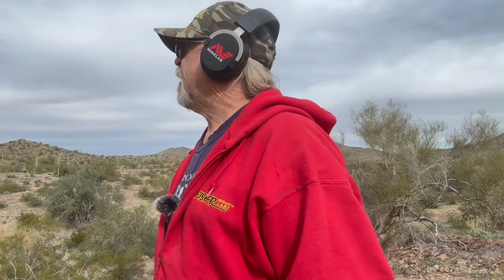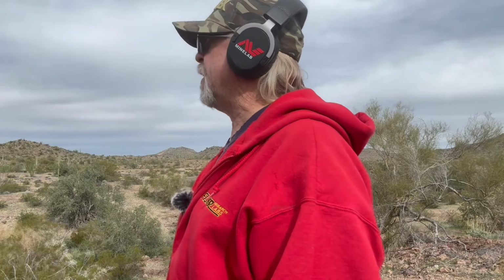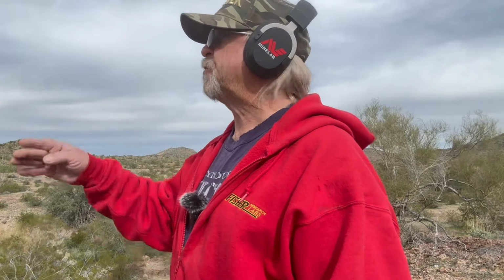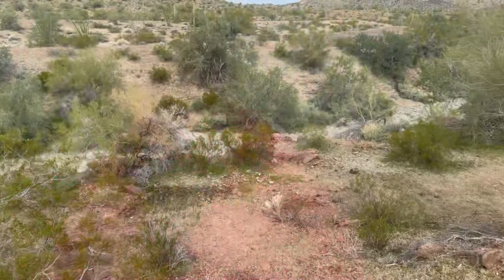But I'm not sure where the other two are. They could be anywhere out here. This is a pretty big desert. Eventually we'll run into them. I just came over to take a break. I think I'm going to move a little bit over here. There's some big washes right here that I don't like, so I just want to get on the other side of these big washes, and then I'll continue to hunt.